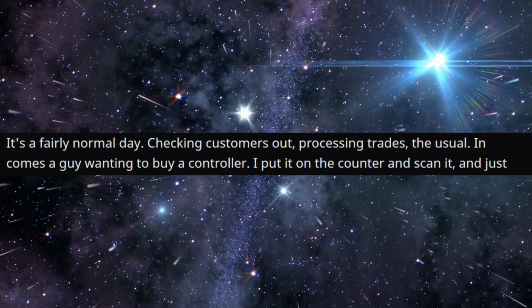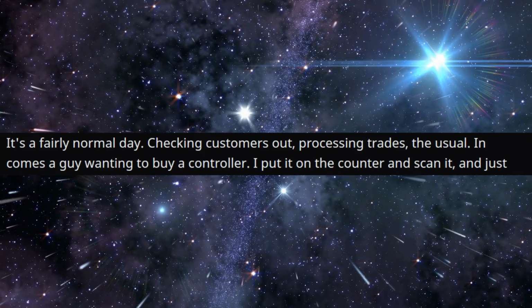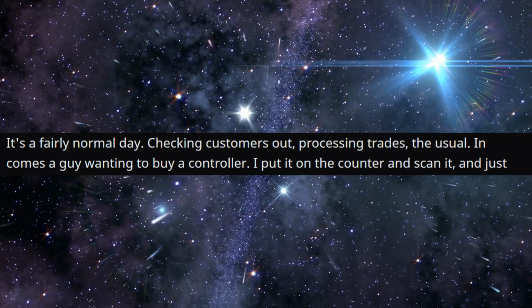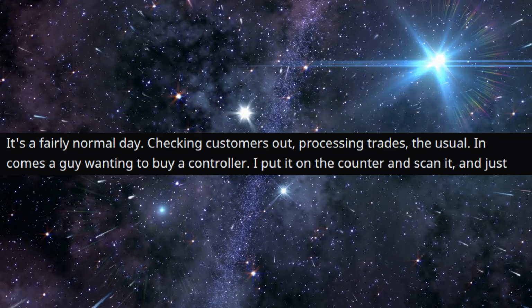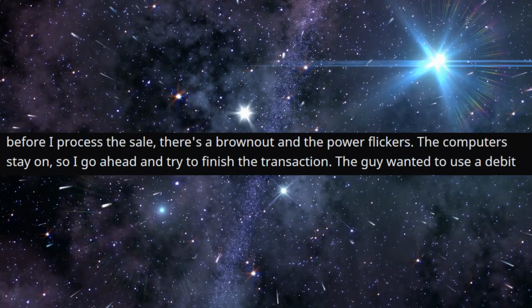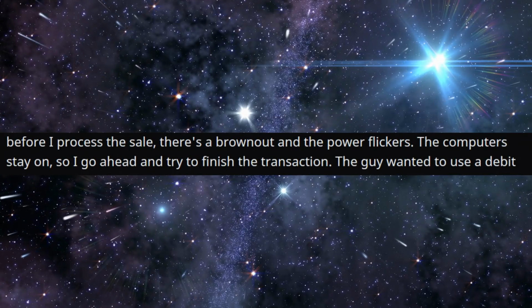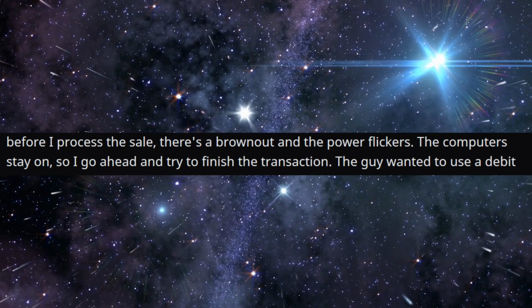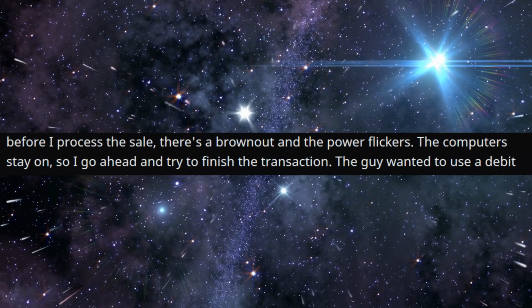It's a fairly normal day. Checking customers out, processing trades, the usual. In comes a guy wanting to buy a controller. I put it on the counter and scan it, and just before I process the sale, there's a brownout and the power flickers. The computers stay on, so I go ahead and try to finish the transaction.